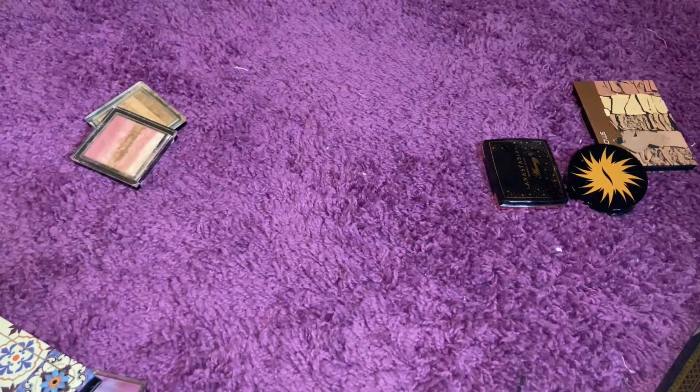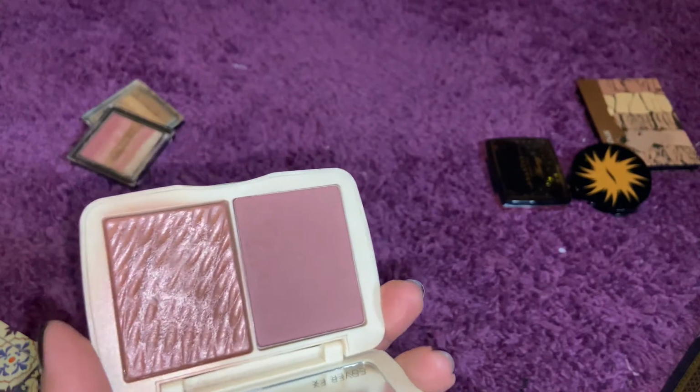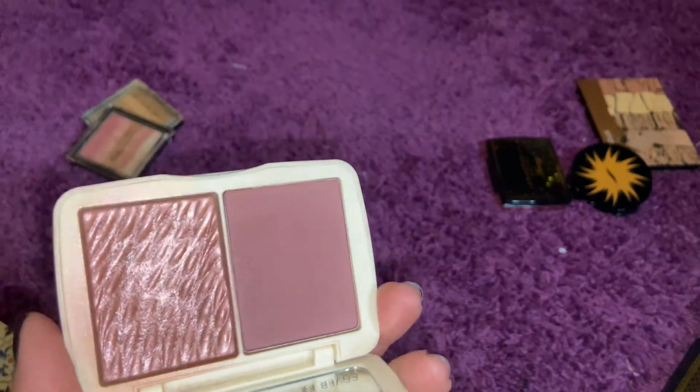Now, what I did use a lot of is this Cover FX monochromatic blush duo in Sweet Mulberry. I have it on now. I love this. I would use it every day if I possibly could. This is fantastic. I love it.